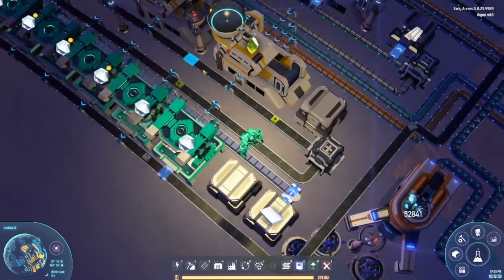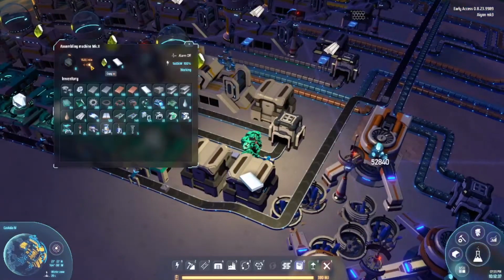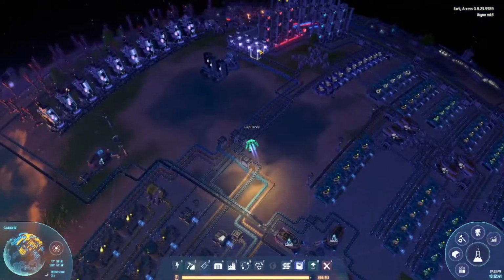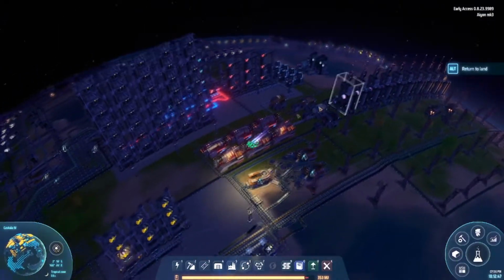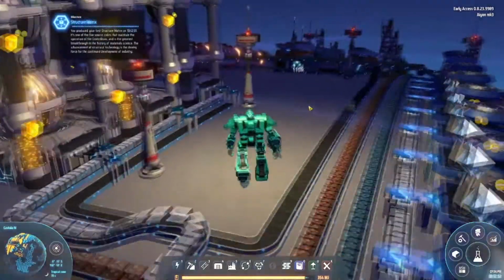There we go. It is beginning. We are producing titanium crystals. Of course, they have a bit of a trek to go because it's scattered out a little bit, but hey. That's one of the appeals of factory games, though. This sprawl, this tangle, it looks like a bit of a mess, honestly, but it's a mess of my making.